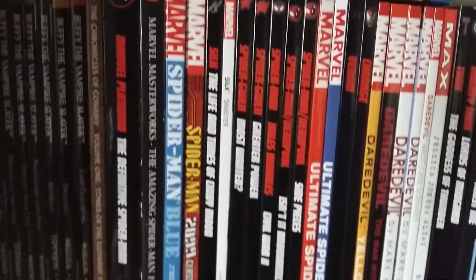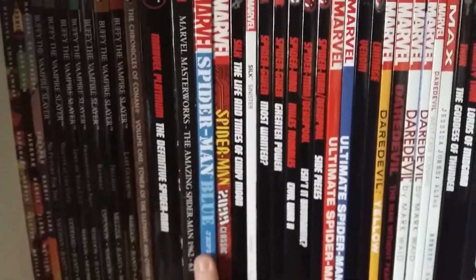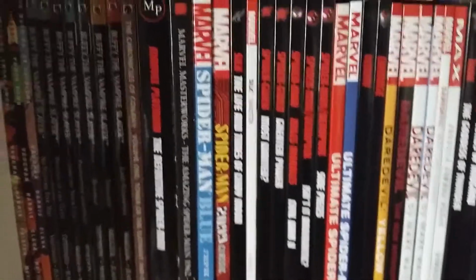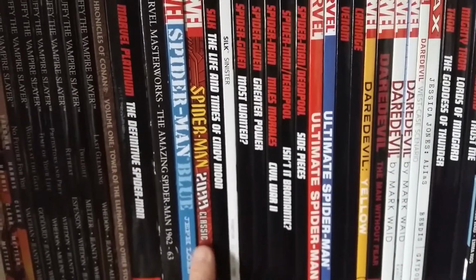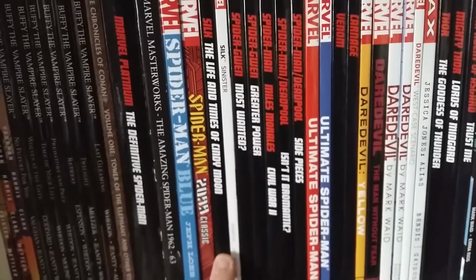This is a German copy of Spider-Man Blue. I just wanted to read the story, and the one that arrived was in German, so I had to re-buy it in hardcover. First volume of the classic Spider-Man 2099 stuff. Silk, The Life and Times of Cindy Moon.